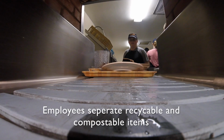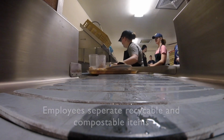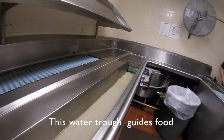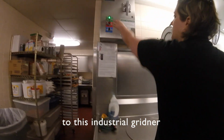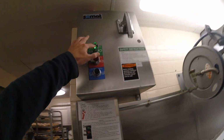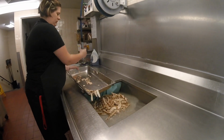Uneaten food and other waste are placed on the dish belt to be recycled and composted. Nothing goes to the landfill. The separation is done efficiently with the help of this water trough, which guides food waste to an industrial grinder. This process is known as post-consumer composting, since meal waste is separated after the customer has been served.